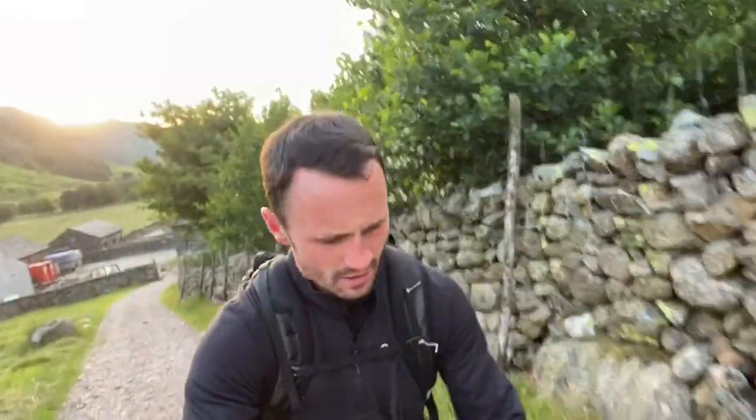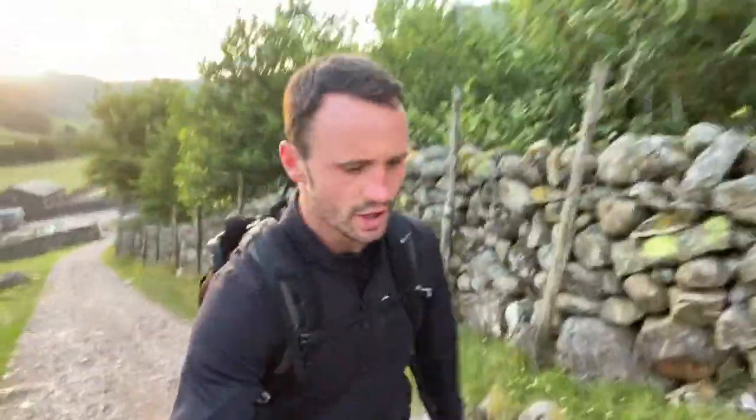So we're at the bottom of the first steep challenge, which is to get us up to Bowfell, which I believe is 902 metres, I'm not entirely sure, but it's going to be a hard slog straight to the top. I choose these routes, don't I? Brilliant.